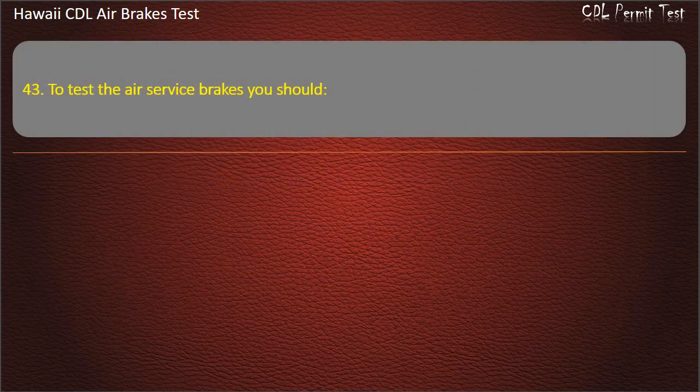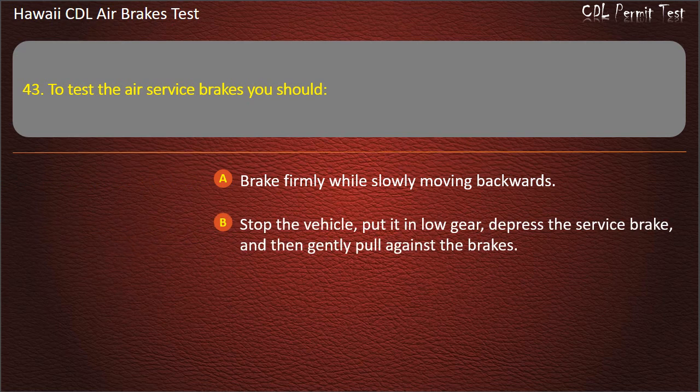Question 43. To test the air service brakes, you should brake firmly while slowly moving backwards. Stop the vehicle, put it in low gear, depress the service brake, and then gently pull against the brakes. Brake firmly while slowly moving forward. Answer. Brake firmly while slowly moving forward.